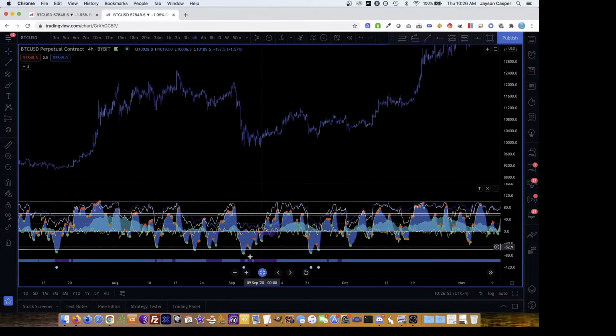And look at this, awesome. If you guys ever see something like this on the 4-hour, where you've got a nice bottom, money flow in the red, then you have this perfect stair step up, that's a good entry right there if I ever did see one.